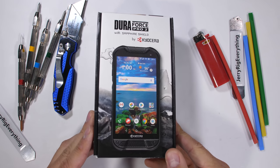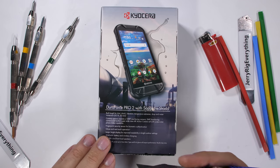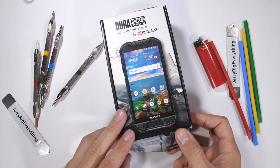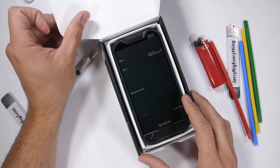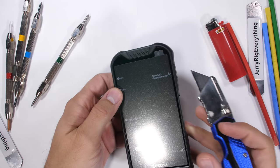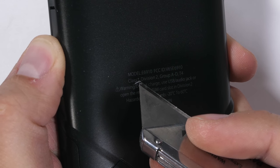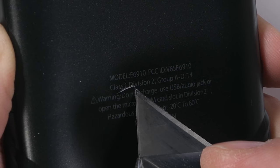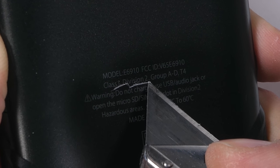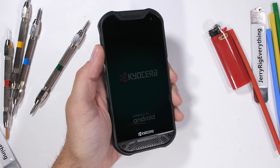Kyocera, a name I haven't heard of in a while, has released a new phone, an extremely rugged smartphone called the Duraforce Pro 2. Kyocera claims this phone has a full sapphire display, but there's only one way to find out for sure. At only $450, this should be interesting. On the back of the phone it says Class 1 Division 2, which means this phone can be used in hazardous locations without causing explosions. Gotta love that. Let's get started.